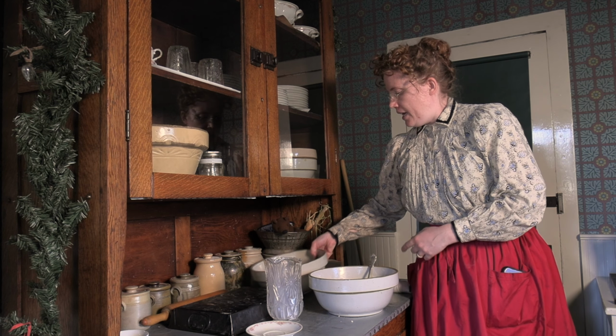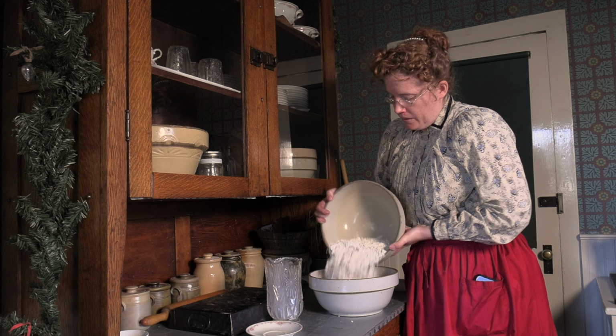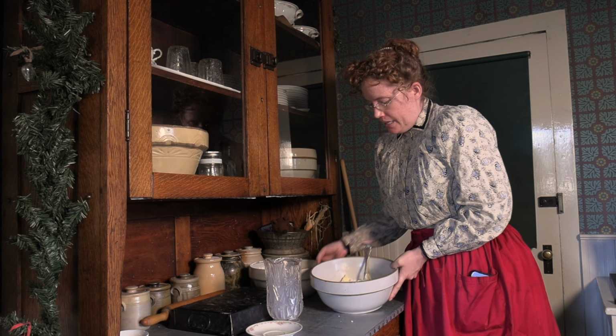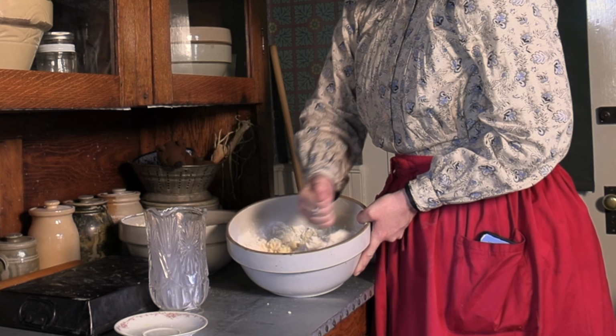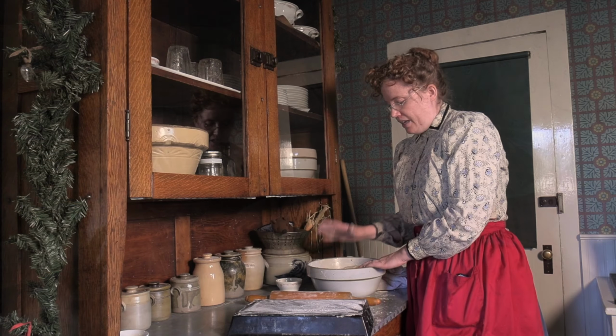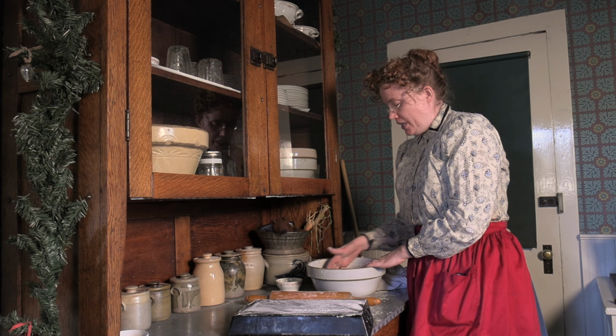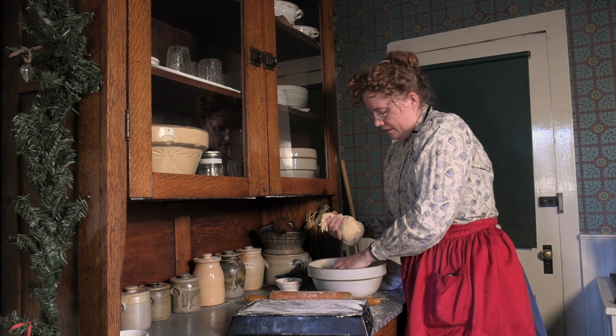And then I have a lot of flour. And I will slowly mix that in to create a stiff cookie dough. I have my dough all mixed up together, and I will roll it onto my pan.